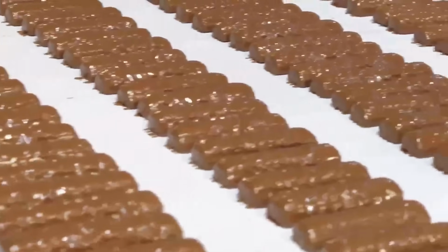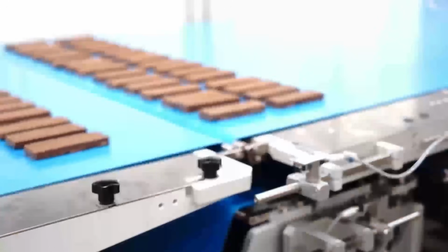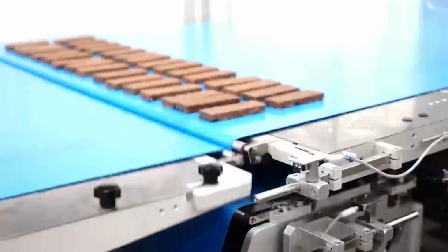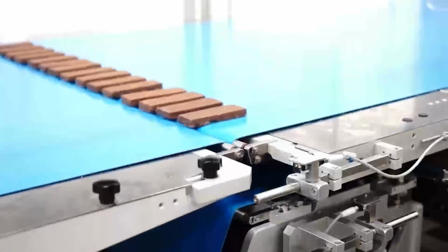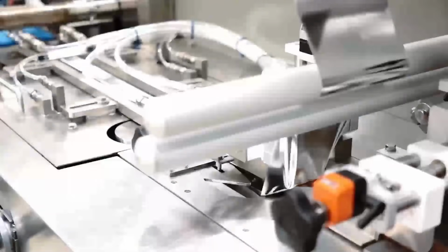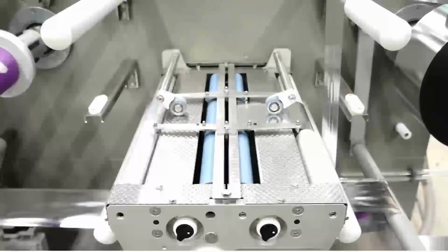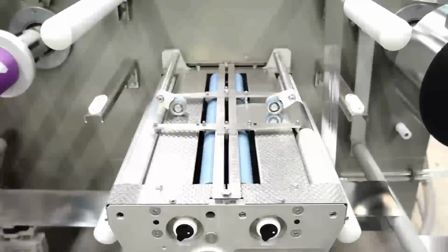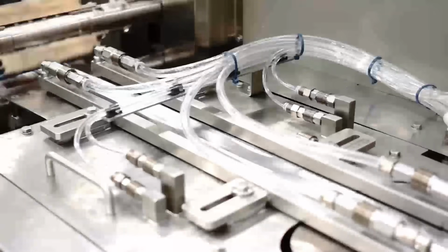As the bars exit the cooling tunnel, they are fully formed Twix bars, but they're not yet individually packaged. They move directly into the high-speed wrapping area. Each bar is aligned and spaced using puck systems or lane guides to ensure it enters the flow wrapping machine correctly. Here, rolls of branded film are fed into the wrapper, folded tightly around the bar, and sealed on all sides using heat and pressure. The film is pre-printed with logos, batch codes, nutritional data, and sometimes promotional graphics.